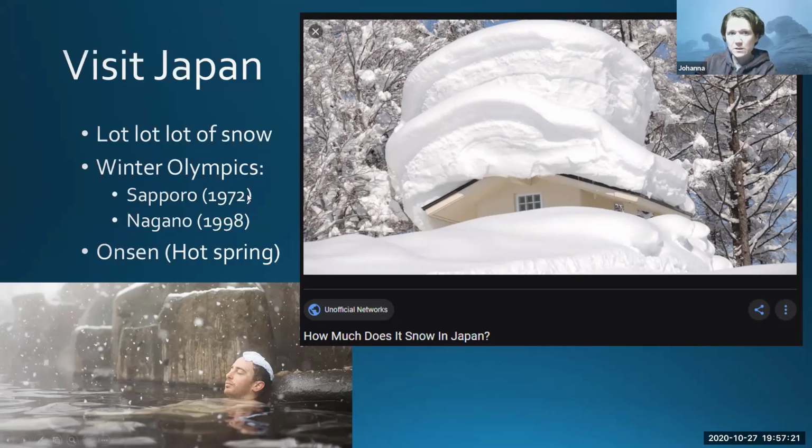You've probably seen the Olympics, Sapporo in 1972. I wasn't born, but I know it happened. And then Nagano more recently. You probably remember those images of the reporter in the middle of a blizzard. That's Nagano. And lots of ski everywhere.